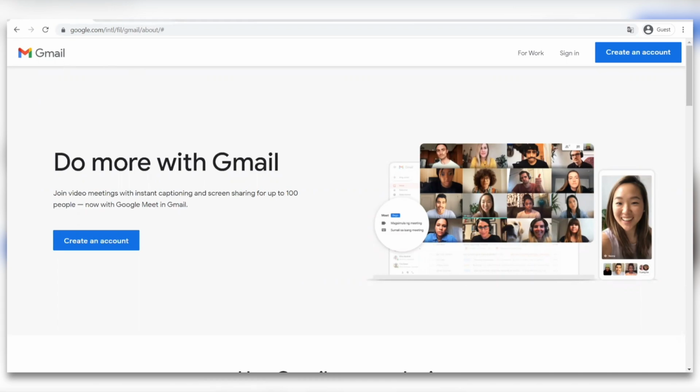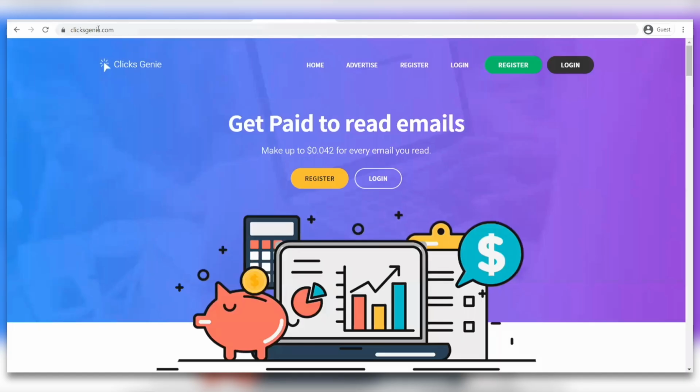Let's continue. So our money making website for today is called Click Genie, and to get to their website, just type in clicksgenie.com, and as you can see, it says get paid to read emails. Make up to 42 cents for every email that you read.